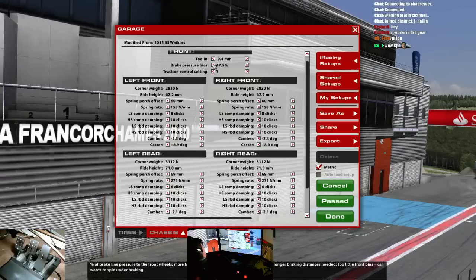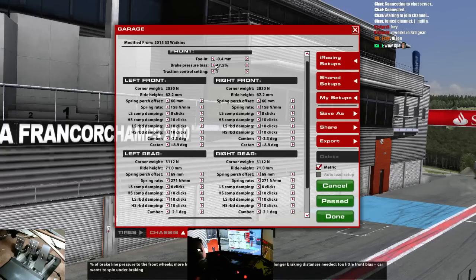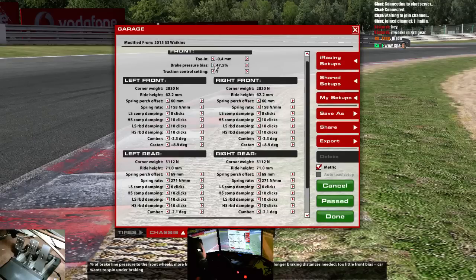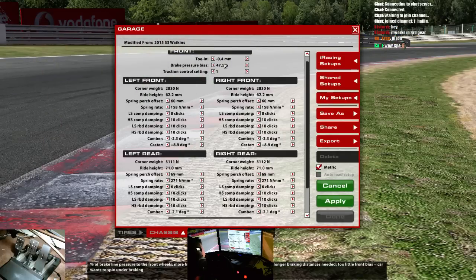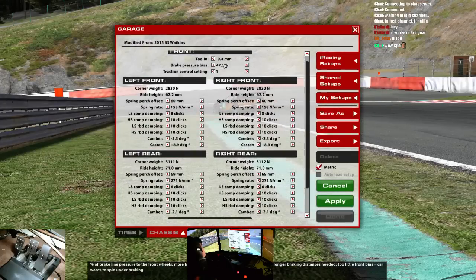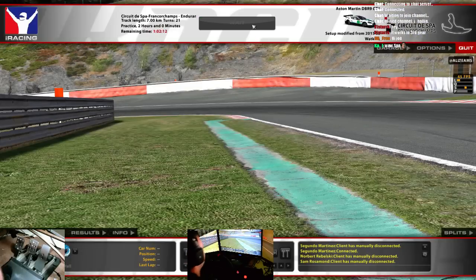I do want to go just a little bit more rear brake bias. Come on. What? Silly. Won't let me do any more brake bias to the rear. Okay, so I guess I'm stuck with 47 point whatever.